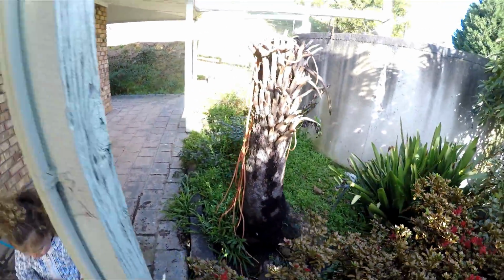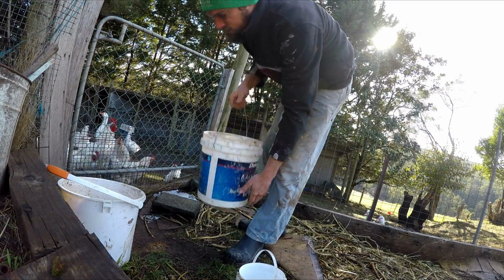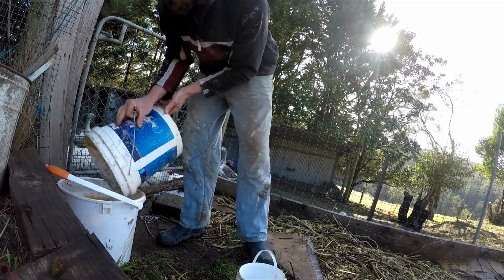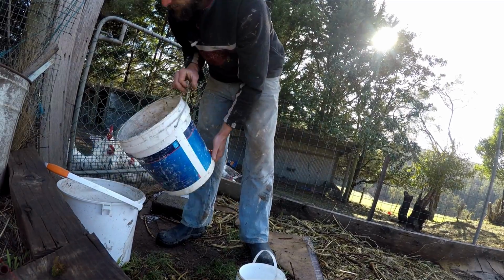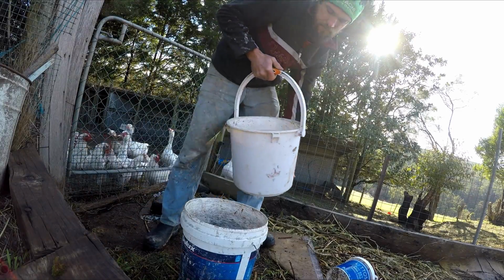For some reason I can't hear the pump running. The bucket hasn't been mixed properly.